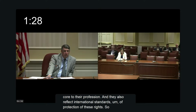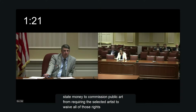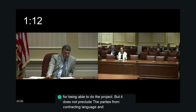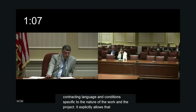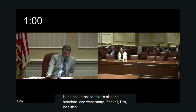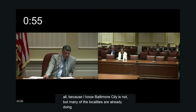So what the bill does is it prohibits an entity using state money to commission public art from requiring the selected artist to waive all of those rights as a precondition for being able to do the project. But it does not preclude the parties from contracting language and conditions specific to the nature of the work and the project. It explicitly allows that. So that is the best practice. That is also the standard, and what many, if not all, localities, I know not all because I know Baltimore City is not, but many of the localities are already doing and the agencies are already doing.